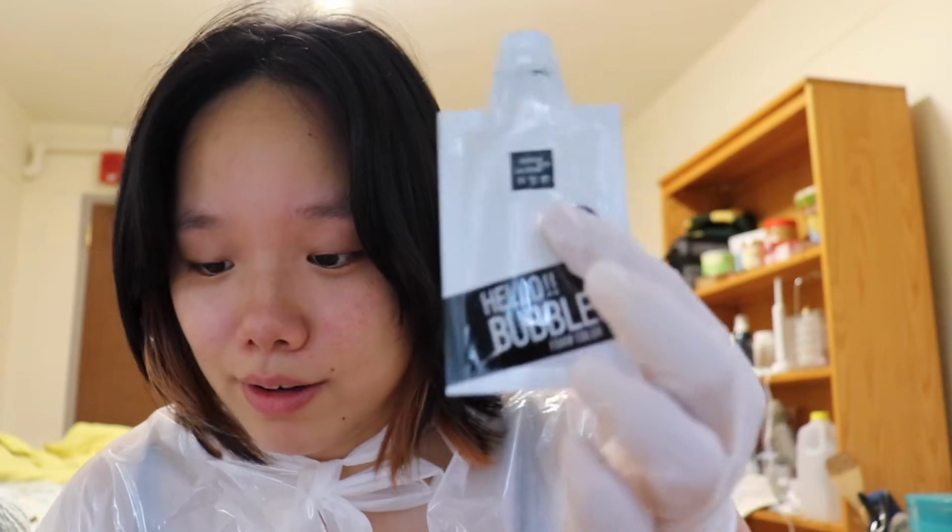See, this is called the Secret Magic Oil. Oh, okay, some of that bubbled. Work foam on dry hair from the crown down. Dispense 3 to 4 pumps. Okay, this is 3.